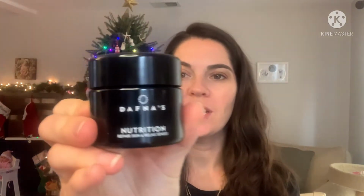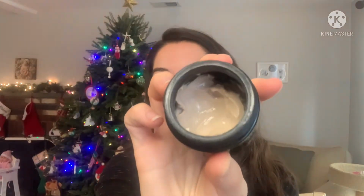Okay, next up is the Daphne Cream Nutrition, it's called, and this is a product I have not finished. It is my nightly face cream right now, and it is not done. I have used a lot of it, so I have made good progress, but as you can see, it's not done. So this will definitely be rolling into my next project pan.